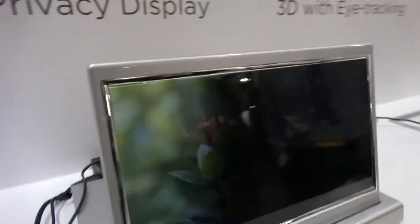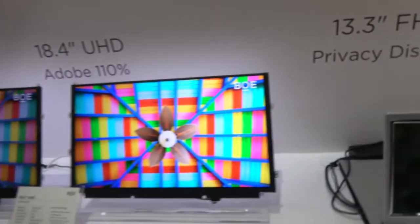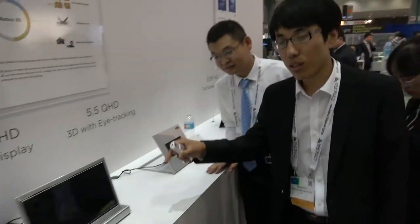It's privacy. Cannot see anything from the side. And here we have Adobe 110%. Let me show you. How does it work?